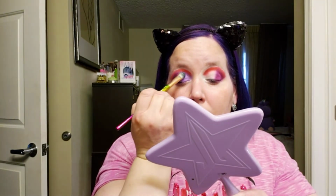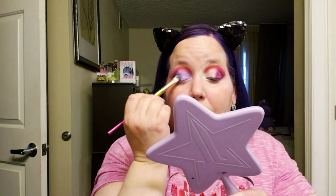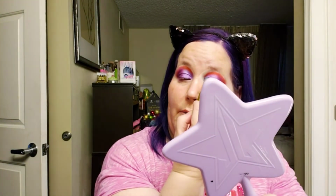Gorgeous. This was one of the shades I think that arrived broken in some palettes. So I'm really happy that mine didn't, because this is probably one of my favorite shades in the palette. I love it. So far, I'm really liking the Midas Cosmetics formula. I would definitely try some other palettes of theirs. And I love that this is picking up on a brush and that I don't have to go in with my finger if I don't want to. I'm not opposed to using my finger for eyeshadows, but I like it when they perform with a brush.